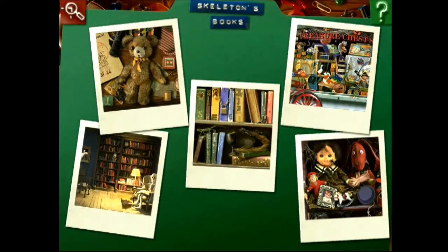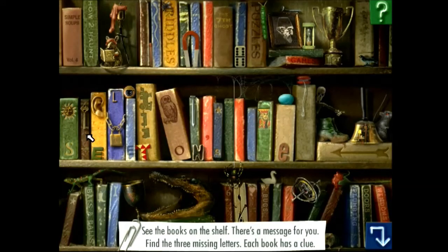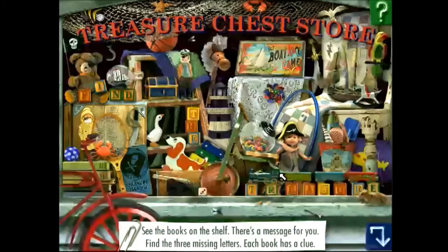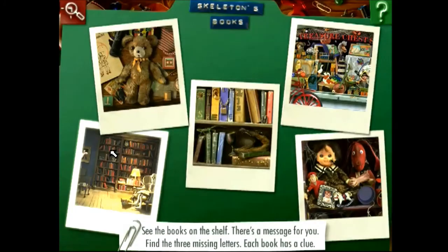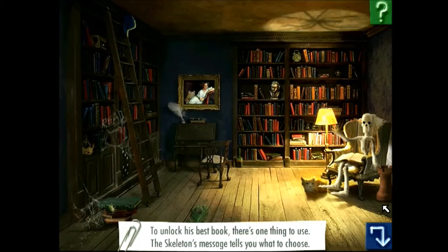Finished all the riddles. Now, here's your clue to solve this mystery. See the books on the shelf? There's a message for you. Find the three missing letters. Each book has a clue. To unlock his best book, there's one thing to use. The skeleton's message tells you what to choose.